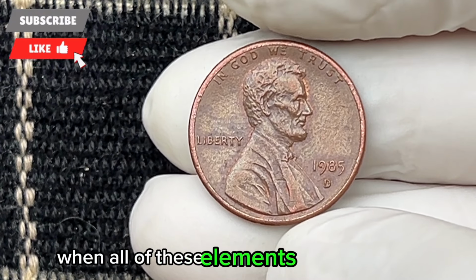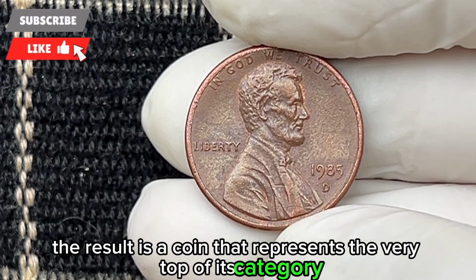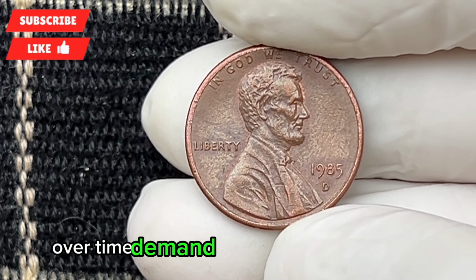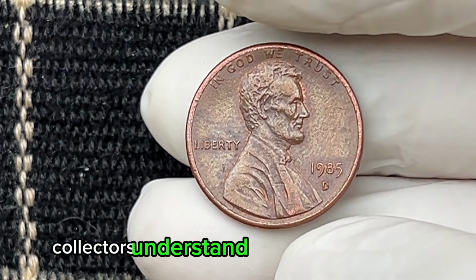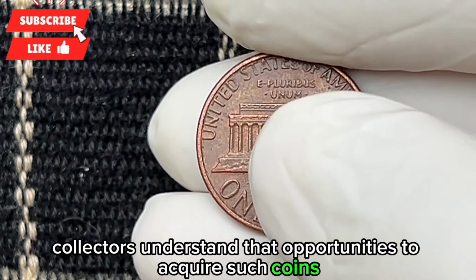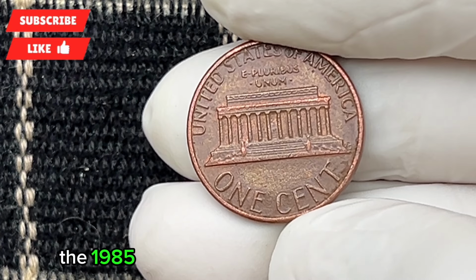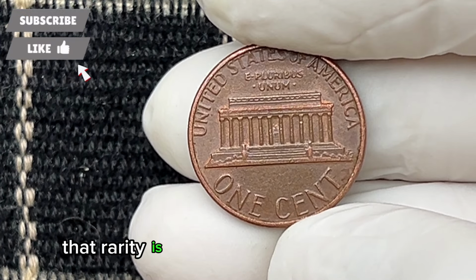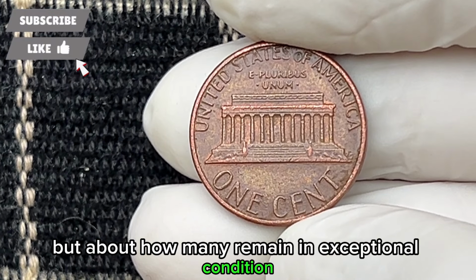When all of these elements come together, the result is a coin that represents the very top of its category. Over time, demand for these elite examples has steadily grown. Collectors understand that opportunities to acquire such coins are limited, and that adds to their appeal. The 1985 D penny has become a reminder that rarity is not always about how many were made, but about how many remain in exceptional condition.